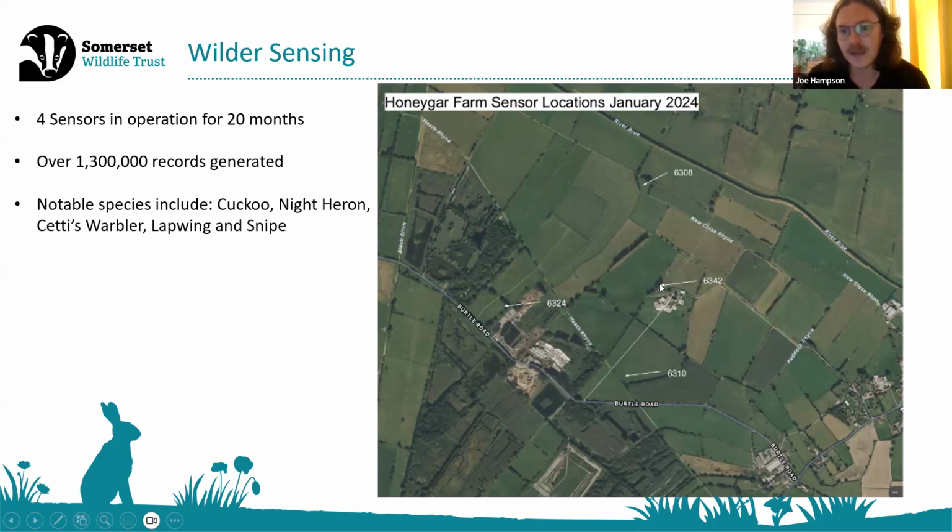We then have another sensor up here, 6342, which is along a stand of oaks, really close to the farm buildings, and within a patch of scrub. Then we have 6308, in one of our small non-intervention areas in the center, a mixed copse with all different species of trees, and a bit of a microhabitat, because there is less impact from wind and such in that area.